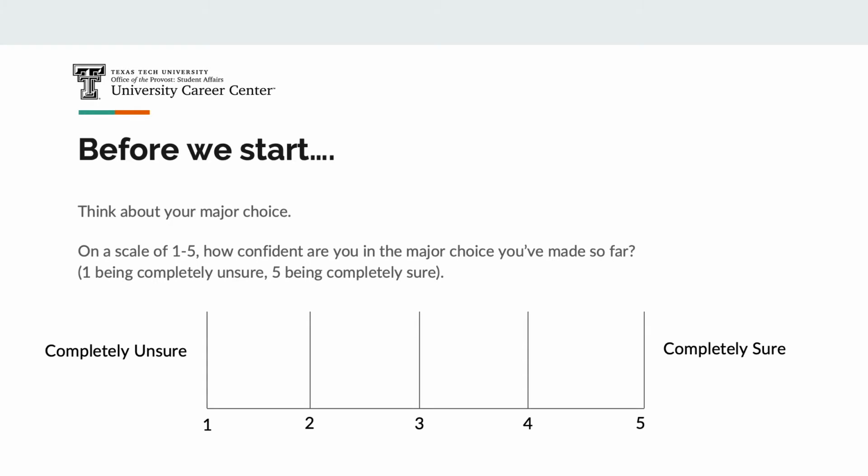Before we get going into the focus assessment and choosing a major, we want to take a moment and check in with where you might be regarding choosing your major. On this slide, you'll see a scale of 1 to 5. 1 meaning you're completely unsure about your major choice, and 5 meaning that you're completely confident in your major. Take a second to think about where you are, and when you're ready, hold up that many fingers to yourself.